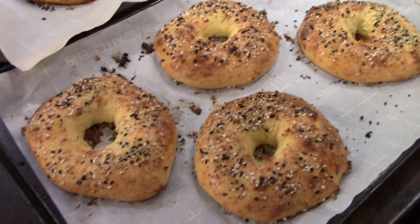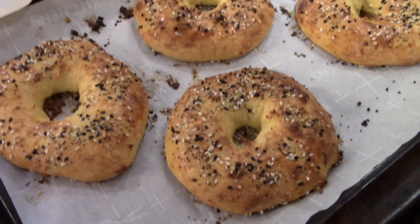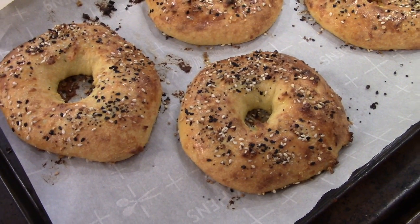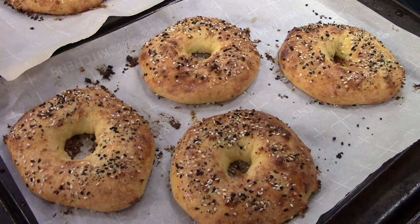You can see here that they come out of the oven nice and golden brown. They really are good. I would totally recommend them if you're trying to do low carb or keto. We just put them in a Ziploc bag and we'll have them for the week ahead.